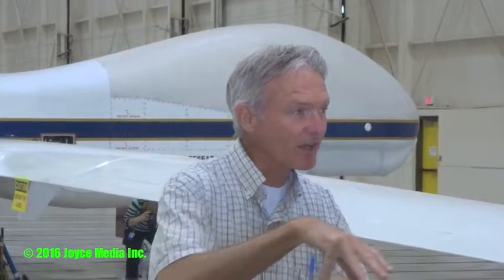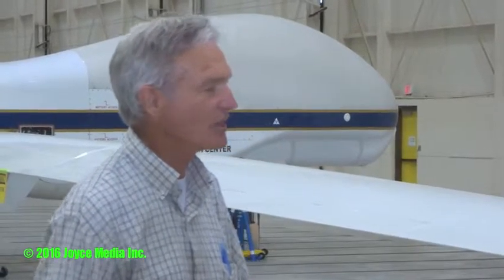Now what we can do from our control room is we can change that flight plan routing. So if the storm moves, they always move, we can reset those waypoints and have the airplane fly a different set of patterns over the storm. So we can change its position. But otherwise, the airplane takes care of itself.